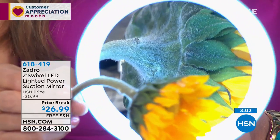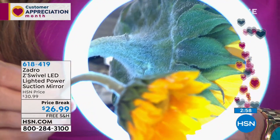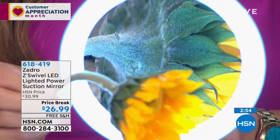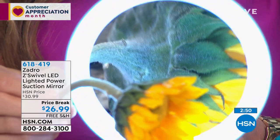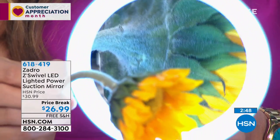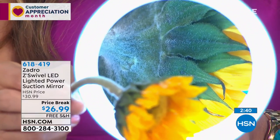We are talking about Zadro. We are talking about the world's number one leader when it comes to magnification and cosmetic mirrors. This is optical glass. Because it's portable, we did not put in some sort of plastic or make this like a lot of those funhouse type looking mirrors that you see out there in the marketplace. This is an extraordinary value for you.